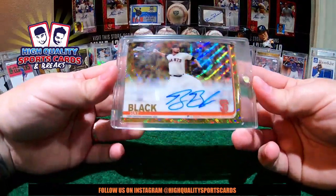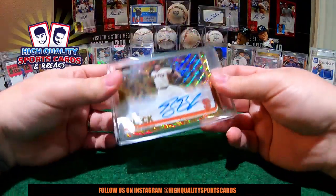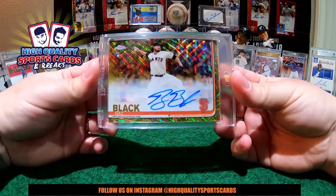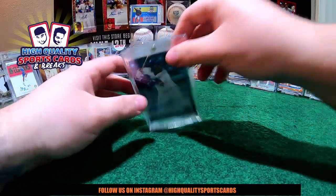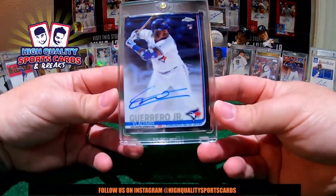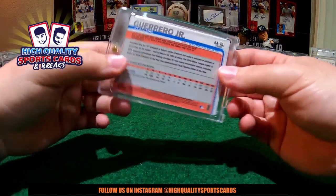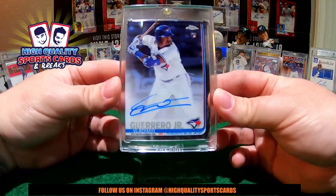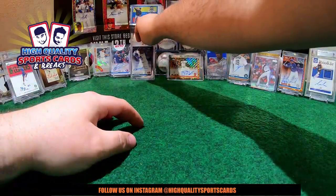We got Ray Black, Wave, Gold, on-card auto, number 250, San Francisco Giants. Nice, nice piece. And the cutie guy of the movie, Vladimir Guerrero Jr., on-card auto, Toronto Blue Jays, finally, for my friend Mario Moreno, buddy. Looking for this baby, and you got it, man. Three days straight, so you should have it.